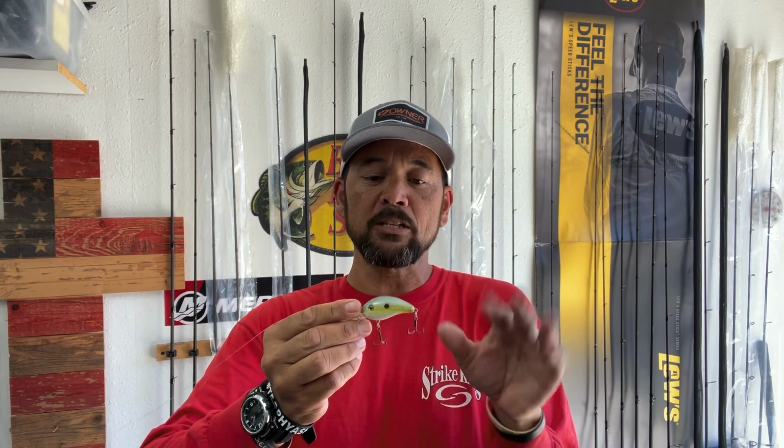And the time that I reach for this over a traditional KVD 1.5 square bill, or whatever your favorite square bill is, is when I want it to go a little bit deeper. It dives down in the 3 to 6 foot range, say with 10-pound test. I'm usually running this on 10 or 12-pound test Gamma Edge fluorocarbon. And I can make a long cast with this bait. Even though it's small, it casts really well.